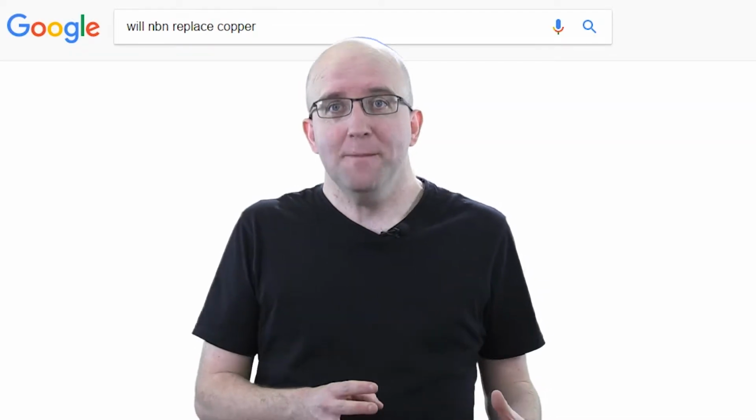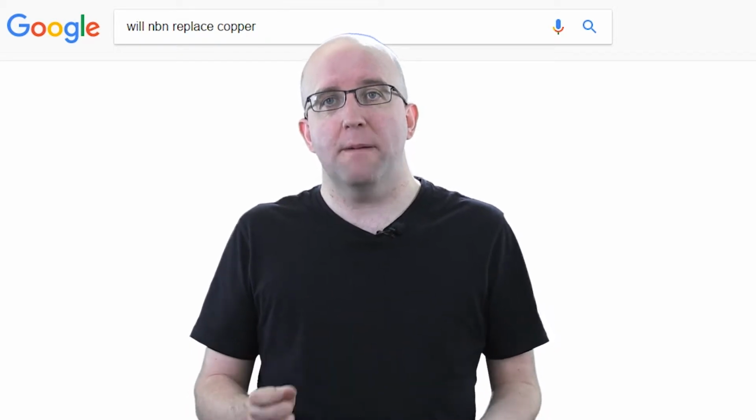NBN, the company, is responsible for the maintenance and upkeep of the network itself, the National Broadband Network, and that should include the public-facing pieces of copper that form part of the fibre to the node and fibre to the curb rollout. So in areas where copper is substantially degraded, yes, it will replace and repair copper. It has ordered significant quantities of copper for this exact purpose.